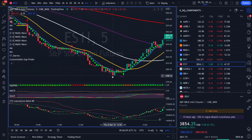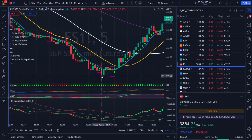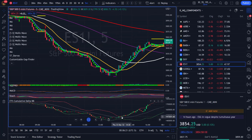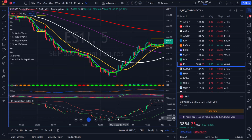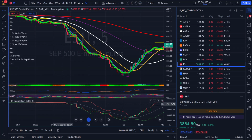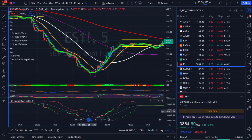But you just need to recognize that candlestick and know that there is a potential setup. Once I saw that, I noticed this cumulative delta Bollinger Band, which plots the volume. It's a free indicator. It models the volume on the bid and ask, and this was contracting. It was contracting already from the open, and then as it was expanding, it kept expanding lower and lower, filling the gap at 3,855.